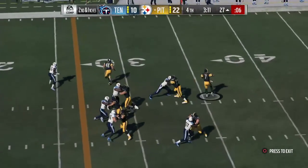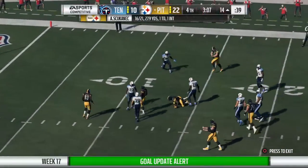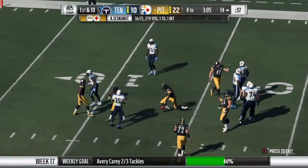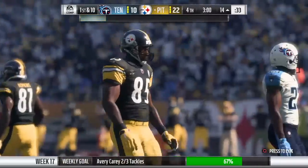Now a shotgun snap as they'll look to throw. Going right side here, and that's complete. And down inside the 15 he goes. It's a Pittsburgh 1st down, a gain of 13.